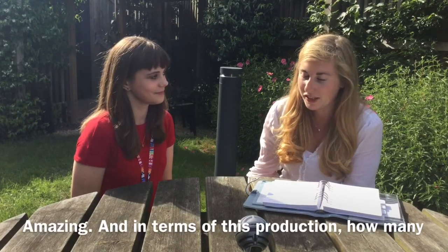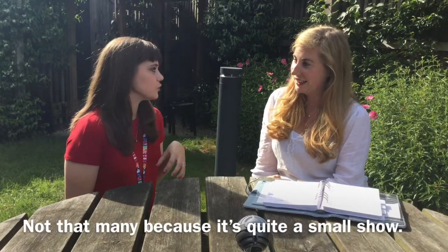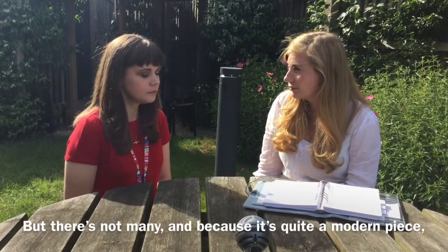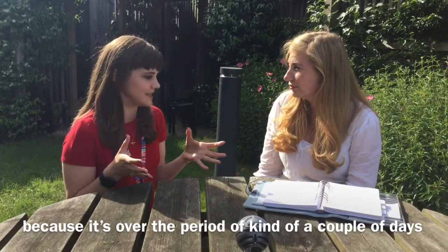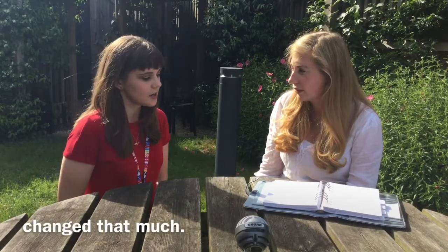Amazing. And in terms of this production, how many costumes are involved in the Chalk Garden? Not that many, because it's quite a small show. There's not many actors in it, and most of them have only a couple of costumes. I only dress 4 of them, but there's not many, and because it's quite a modern piece, even though it is technically period, there's not many because it's over the period of a kind of couple of days that the story kind of unfolds, so they haven't really changed that much.